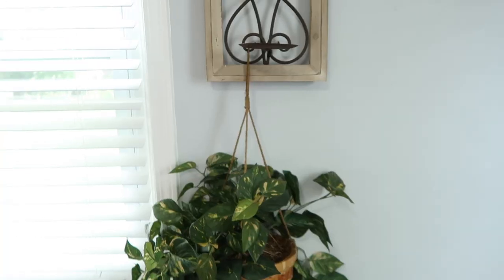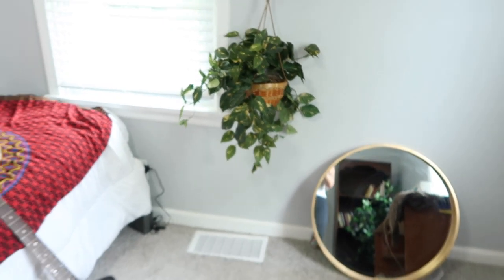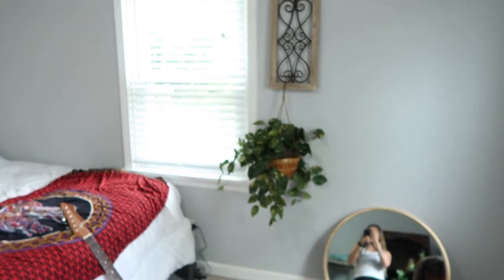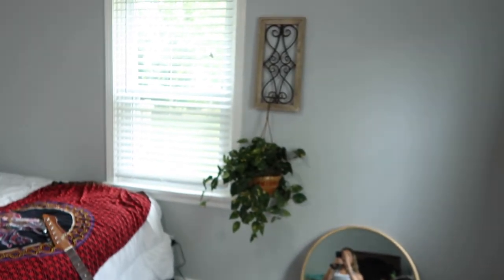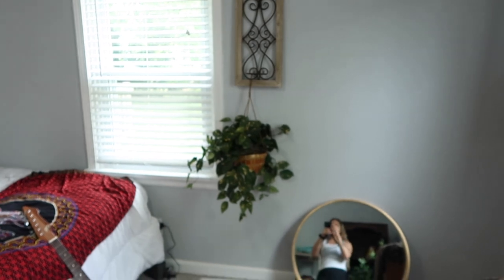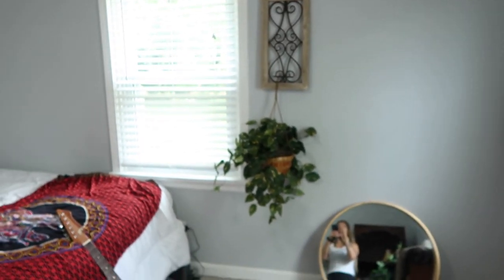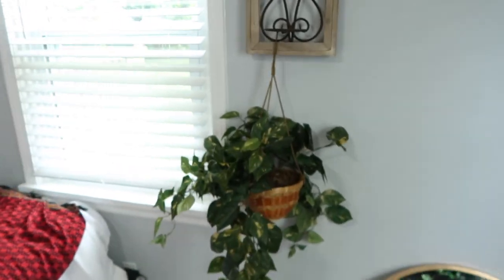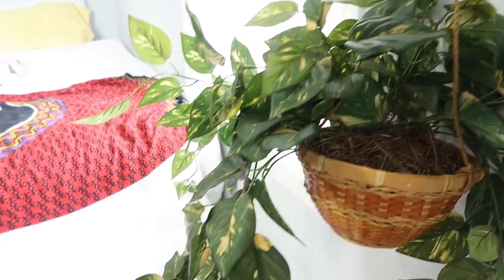But right now I'm going to put it right up there. So here it is, all hung up. I think it looks good. Right there is a good spot, right next to my bed, right next to the window. Usually I have a candle right there, but I'm out of candles. They all burnt out, so I need to go get some new ones. But yeah, this is a very good find. You can't really beat this for $5.